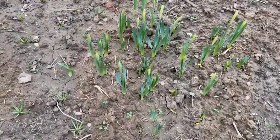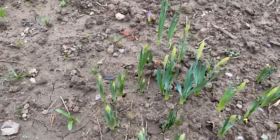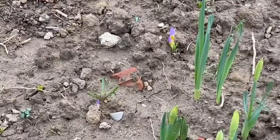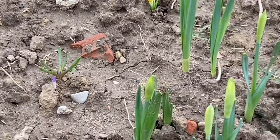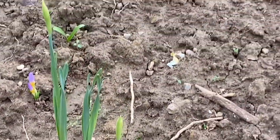So these are the daffodils that we planted, and if you can see, there's a tiny purple flower that is crocus, and daffodil is still going to bloom there.